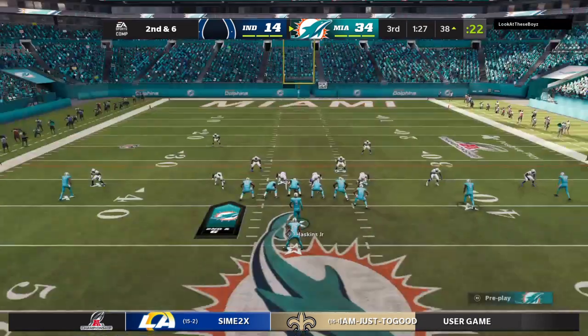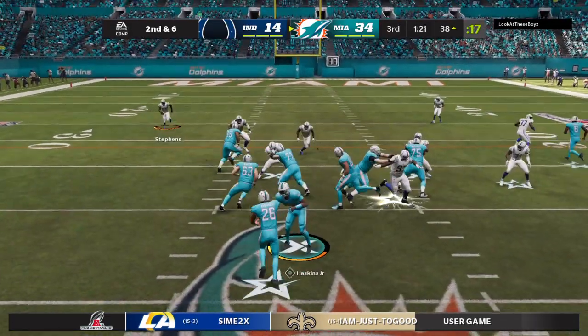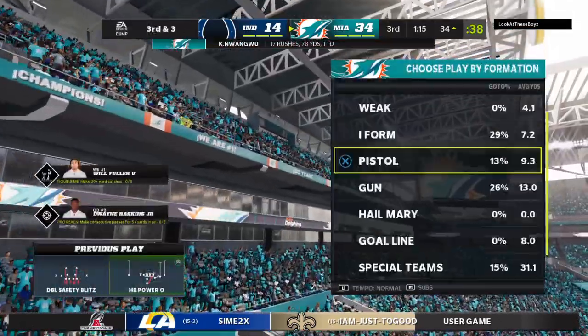Hey, we got to get to the ball, D. We got to get to the ball. Let's keep moving. Check. Lucky. Nwangu. And he's brought down at the 34. Call it a gain of 4.